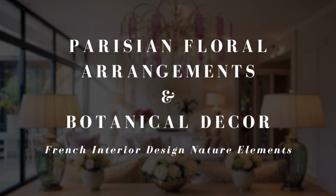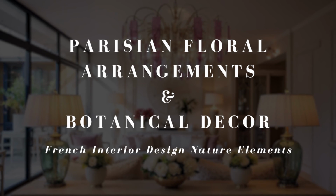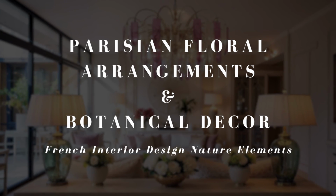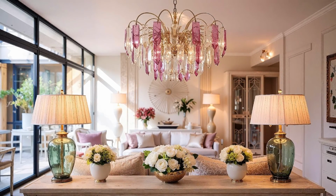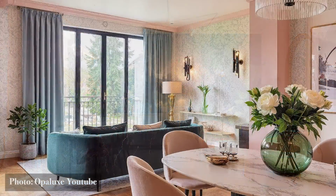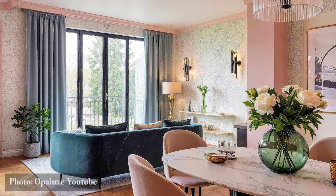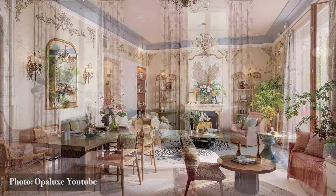Parisian floral arrangements, and botanical decor. French interior design, nature elements. The Parisian relationship with nature differs distinctly from other design traditions.